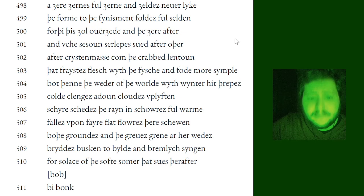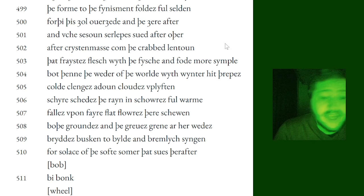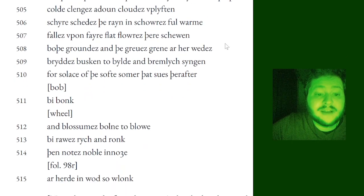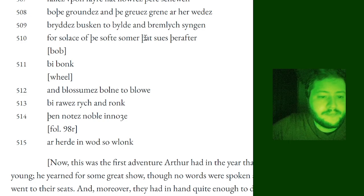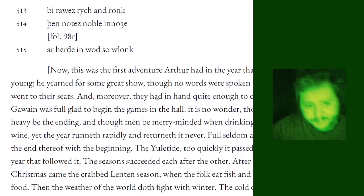For thief is yol over yede, and the yere after, and uche season serlepes sued after other. After Christenmas come the crabbed lenton, that freistes flesh with the fisher and fodder more simple. But then the weather of the world with winter hit threpes, cold the clangus of dawn clothes upliften, sheer shades the rain and showers full warmer, fallets upon fire flat flowers there a showing. Both the grondes and the gravest grain are her wades. Breed this busken to build and bramlage singing for solace of the soft summer that sues after. Be bonk, and blossomes bolne to blow, be raw is rich and ronk, then notice noble enough, are heard in a world so long.